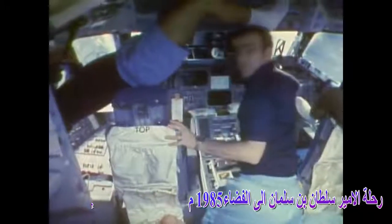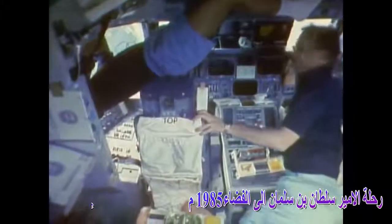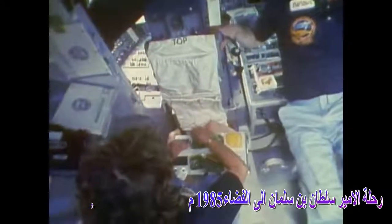But as you can see in this pan, as we pan around the cockpit, there was not a tremendous amount of room to spare. It gets very crowded with everybody up there. But we optimized the window space, I'll have to say that. That's true.